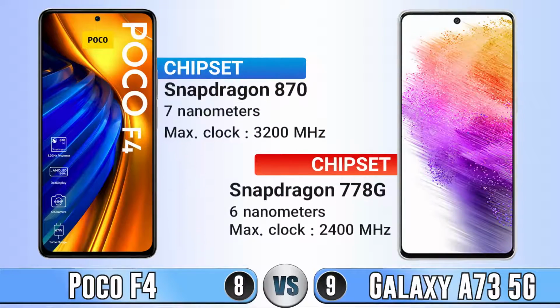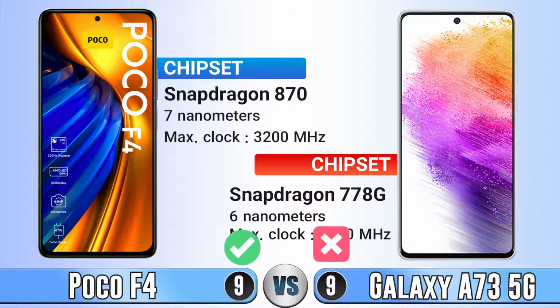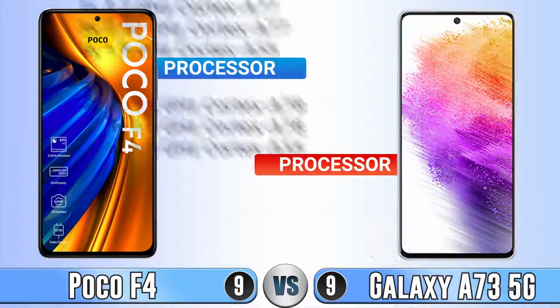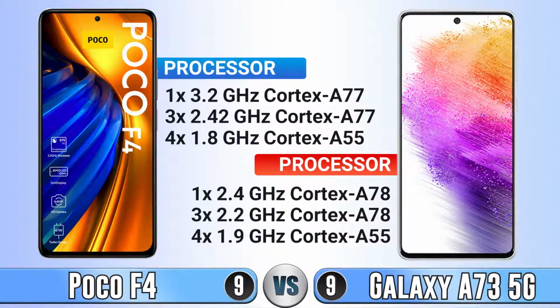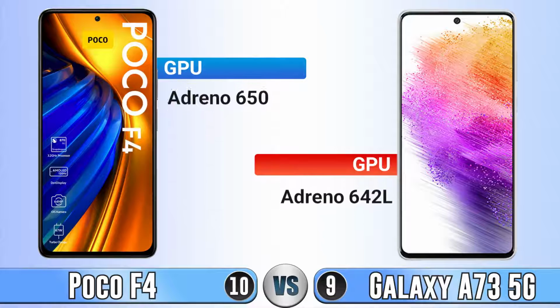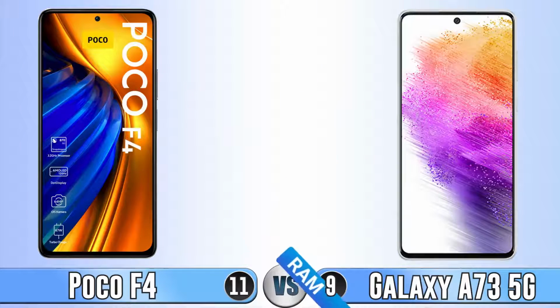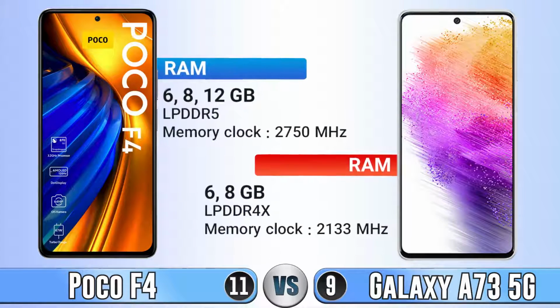Performance. The chipset of Poco F4 is better. Processor, again Poco F4 is better. GPU tick is for Poco F4 again here. RAM in maximum size and also type, Poco F4 is better than Galaxy A73 5G.